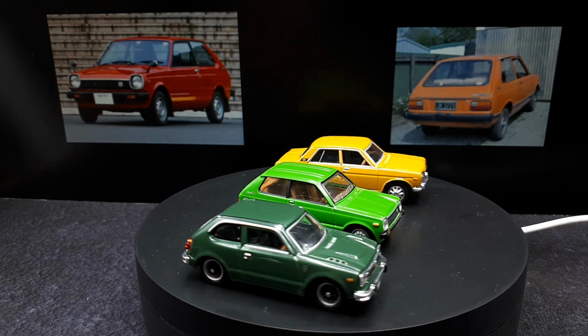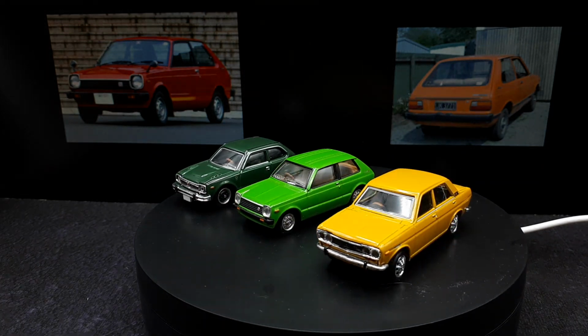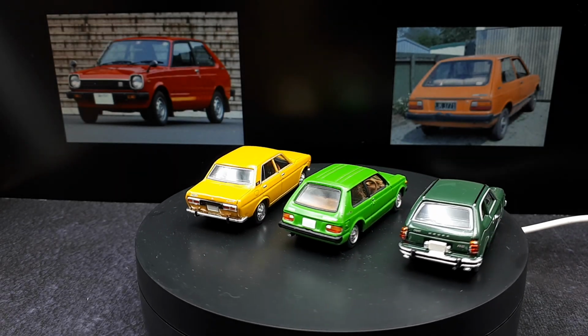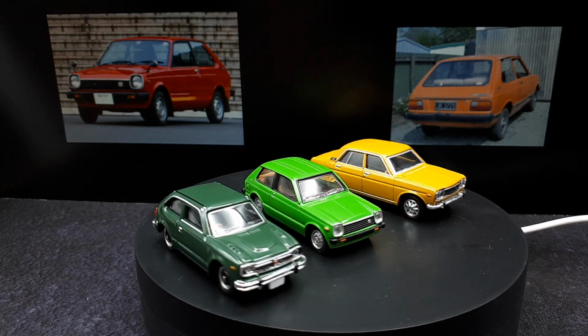Alright guys, well, yeah, I'm just really happy to have this model. It doesn't come up too often on eBay from what I've seen, and when it does, it's probably gonna go for a lot. For some reason, people love this car. I do think it's pretty funky in its styling.